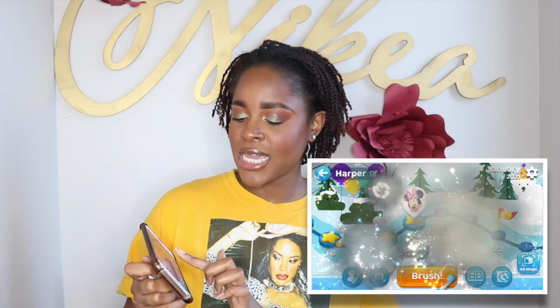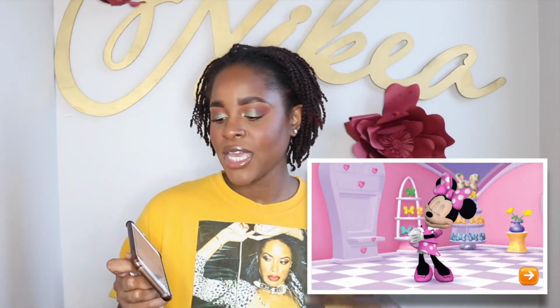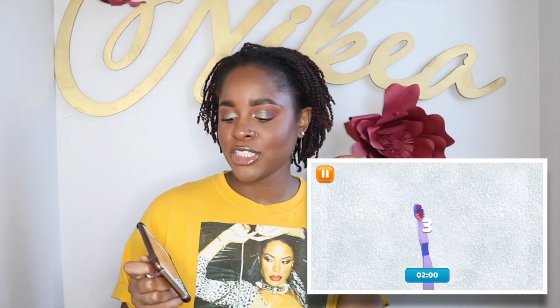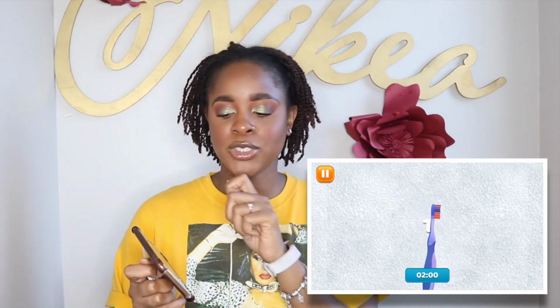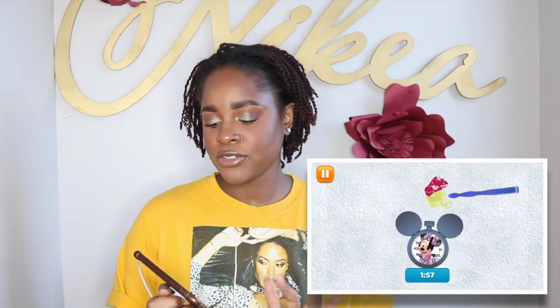And it actually plays a timer when she's brushing her teeth. It does a little countdown, and then it tells her how long she should stay on a section, and then she needs to switch to another one. And her toothbrush also vibrates and stuff like that. So that's for my daughter.